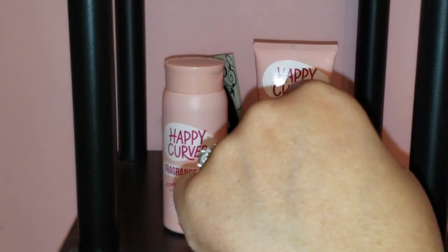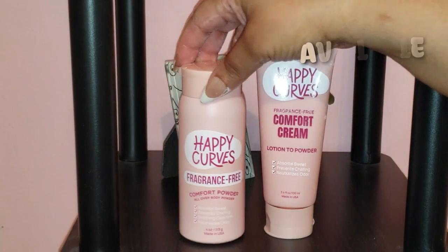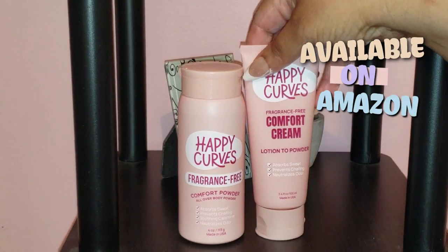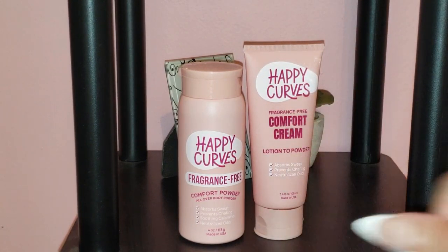These products are all about keeping you feeling fresh, comfortable, and confident throughout your day. So if you're ready to upgrade your hygiene routine, definitely give these a try.